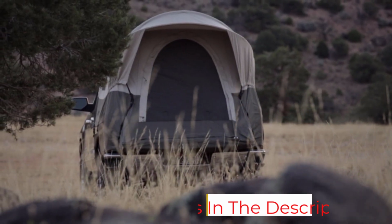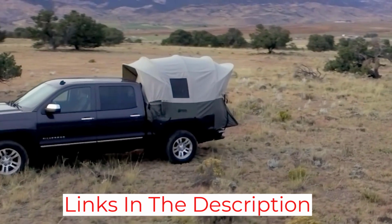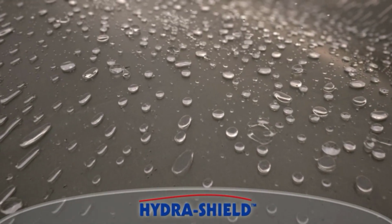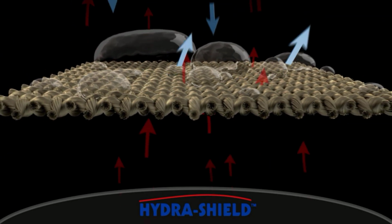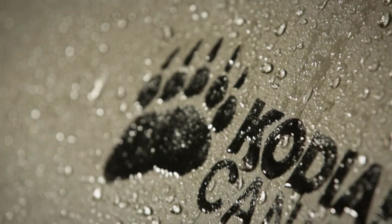This is a floorless tent, meaning you can leave gear in the truck bed if you need to, or add a tarpaulin if you don't fancy sleeping on the dirty truck bed. The tent fits quite a wide range of trucks too, including the Ford F-Series, Chevy Silverado, GMC Sierra, Dodge Ram, Toyota Tundra, and Nissan Titan. You can buy it in 2 sizes as well to match whatever size truck you have.